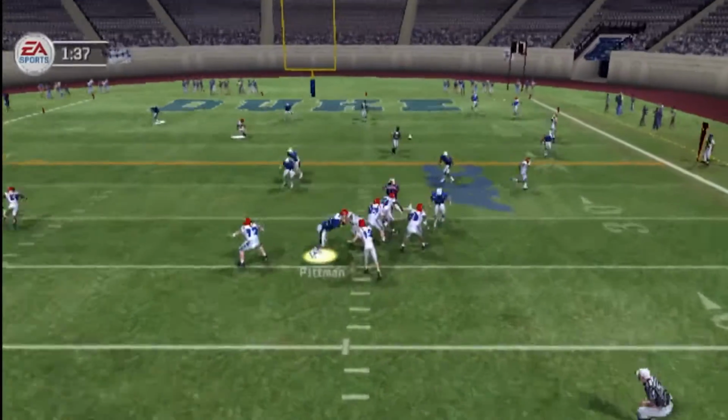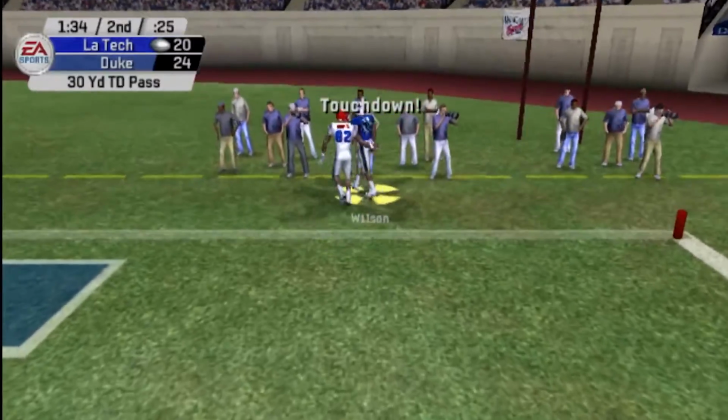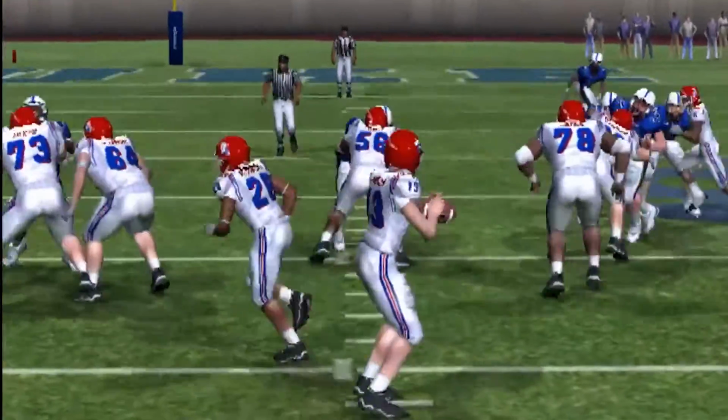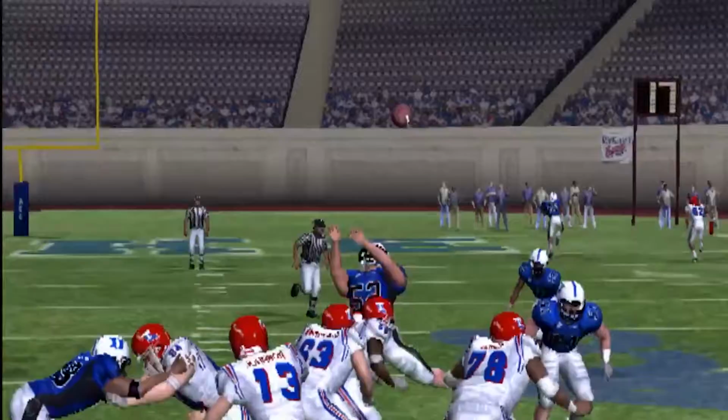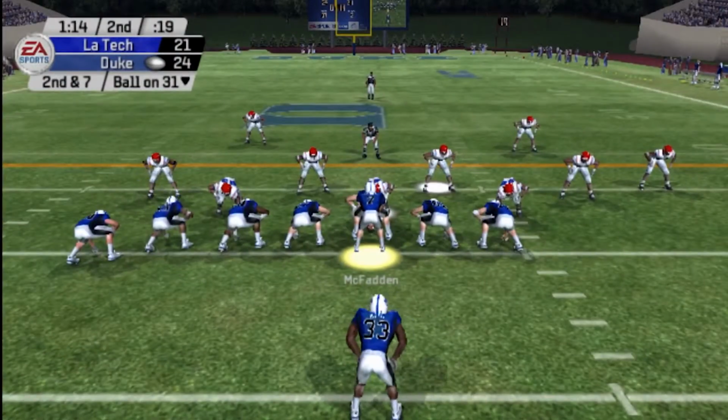Johnson standing in the pocket, good protection. He's going to find his man in the back of the end zone. Cooper, 30-yard touchdown pass, his 3rd of the day. The Duke defense is super porous, but that's just the game, though.